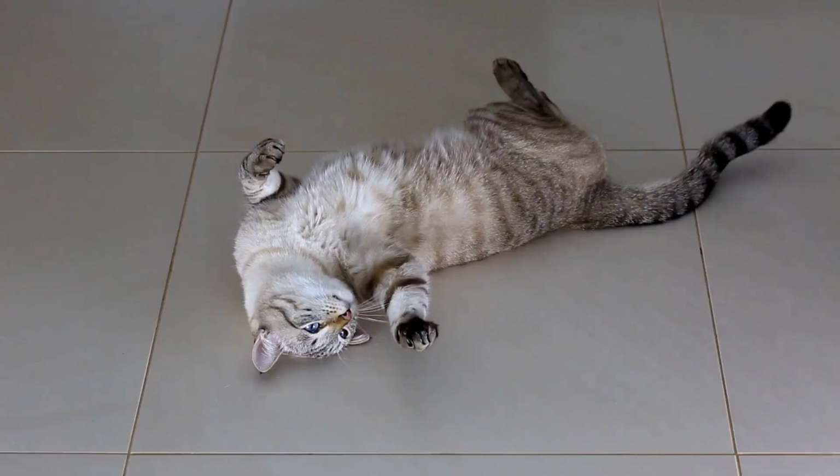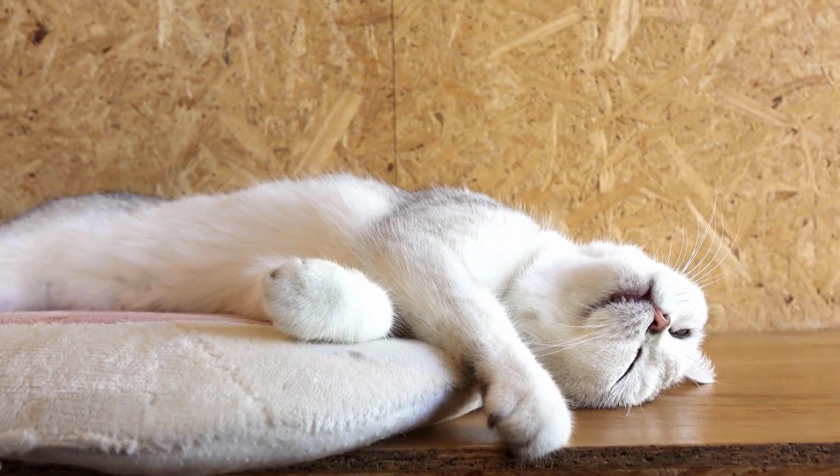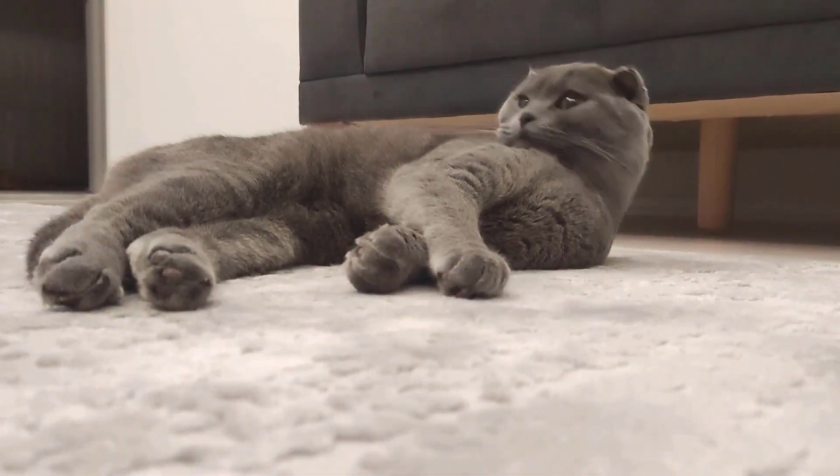When your cat rolls on its back, it is often because they feel relaxed and trust you. They show their belly as a sign of safety and comfort. This behavior means your cat feels at ease in its environment.